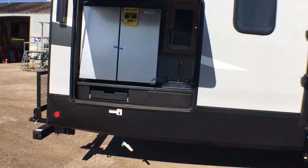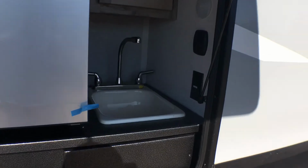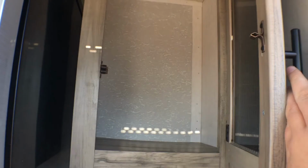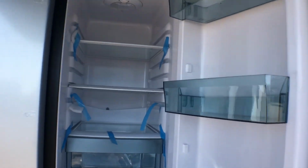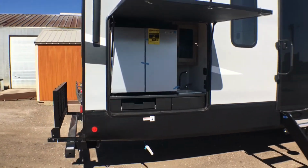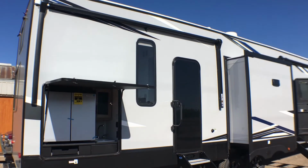Coming over here, you have a nice outside kitchen. You've got a propane hookup down there, a sink that's plumbed into a real holding tank with hot and cold water. You're going to have a little bit of storage right there. A drawer right here, and then a 6 cubic foot freezer and refrigerator. So tons of storage. This is a 110 fridge only, so just keep that in mind. And then you'll notice it's conveniently located under an awning, which is really nice.